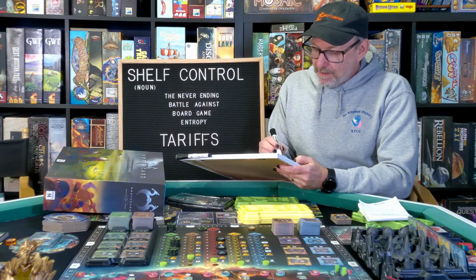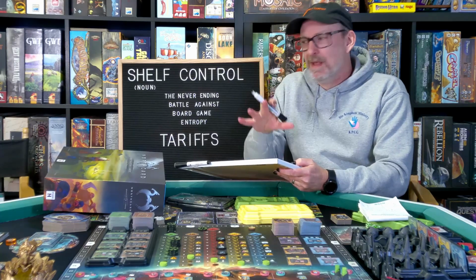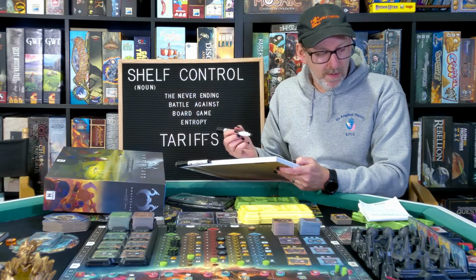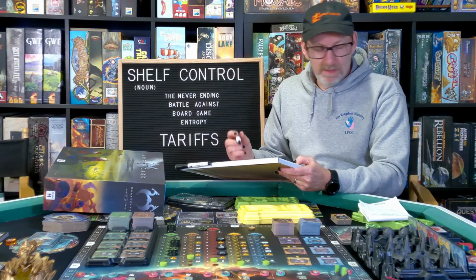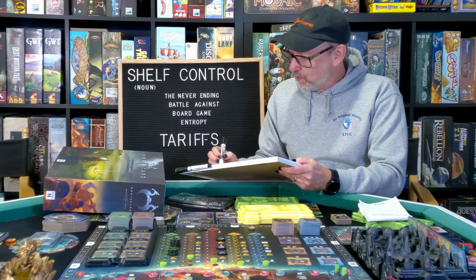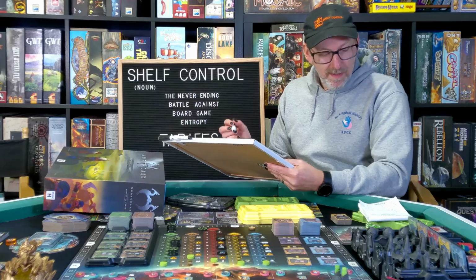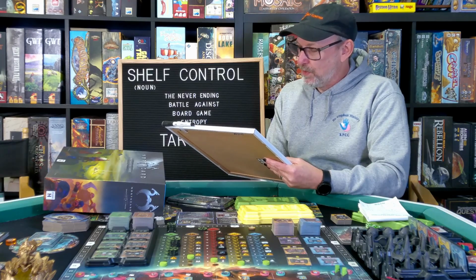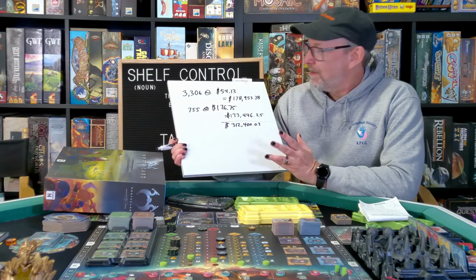They had 755, one of them being me, at €160 for the base game collector's edition with both existing expansions and the new one coming out, and that comes out to $176.75 American, which times 755 is $133,446.25 is what they brought in with the bundles, and that total comes out to $312,400.03 is what they brought in. And so that's everything that they brought in.